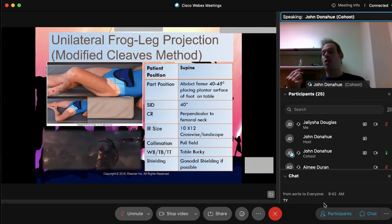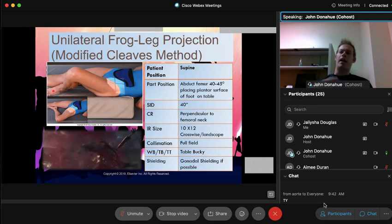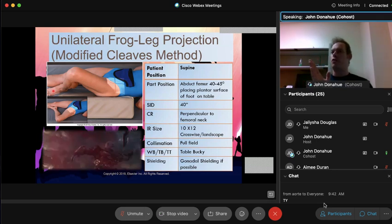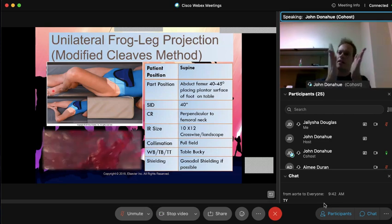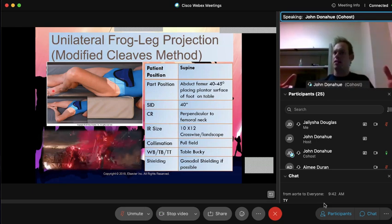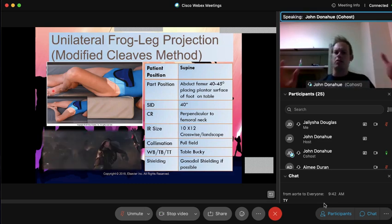40-inch SID still, CR is still going to be perpendicular to the femoral neck. So what's great, guys, there's a little trick for this one, too, I'm going to show you. But if you found your central ray location for your AP hip, it doesn't change for the lateral. It's literally in the exact same location. The only thing they're doing differently is changing the position of the leg or putting it in that frog leg position.